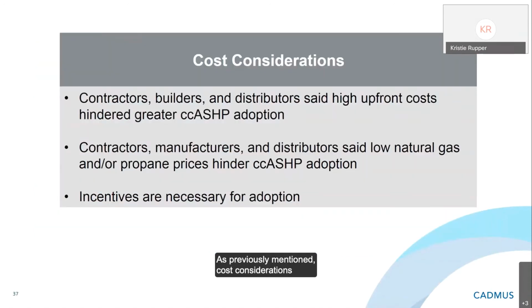And as previously mentioned, cost considerations such as upfront costs and the cost of natural gas and propane are challenges. Market actors all agree that incentives are necessary, and most thought current levels were appropriate. Minnesota utilities offer rebate programs, but they vary by equipment requirements, incentive levels, and whether messaging encourages air source heat pump systems for heating and cooling. Survey results found that over 1/3 of homeowners would likely purchase an air source heat pump if incentives covered about 15% of the incremental cost.